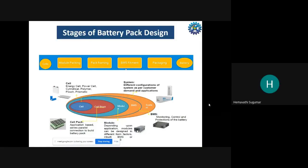Okay, so the next stage is the cell block, like we can say the module. So module means we have to connect the cells in series and parallel to build the battery pack to meet the load demand of the application. Okay, so if we are connecting the cells in series, the voltage will increase. Connecting the cells in parallel, the capacity of the battery pack will increase. So that is the next stage.